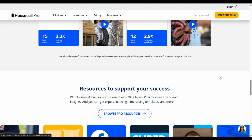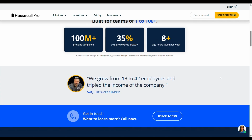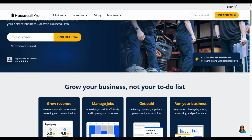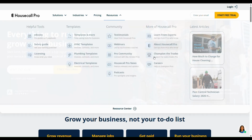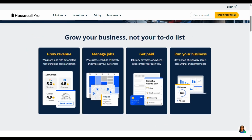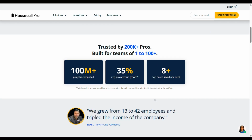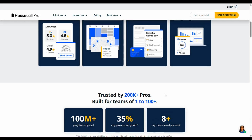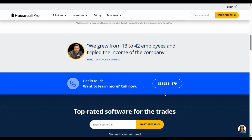without overcomplicating things. Some of its key features include scheduling and dispatching with drag and drop and arrival windows, invoicing, estimates and payment processing, including mobile app invoicing, customer notifications through texts and emails, customer portal and online booking, QuickBooks integration, and inventory and equipment tracking, employee GPS tracking, custom checklists, and in-app chat. Now for its pros and cons.